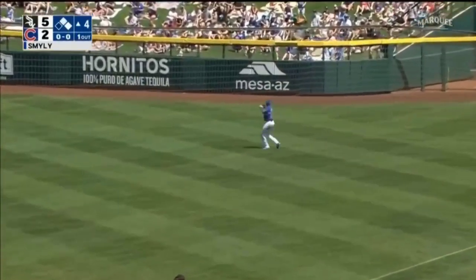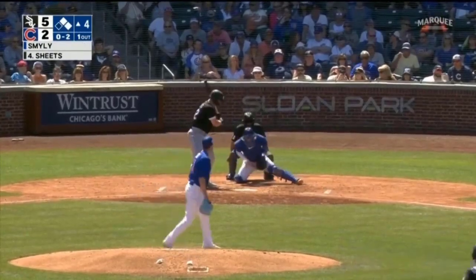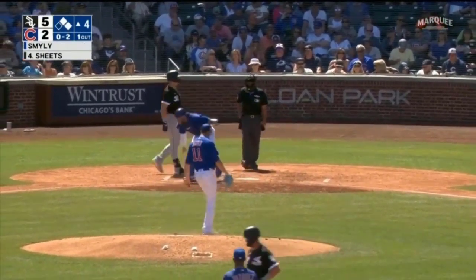And for Andrew Vaughn. Dallas moves station to station. They talk about prospects. A lot of theirs now with a point.